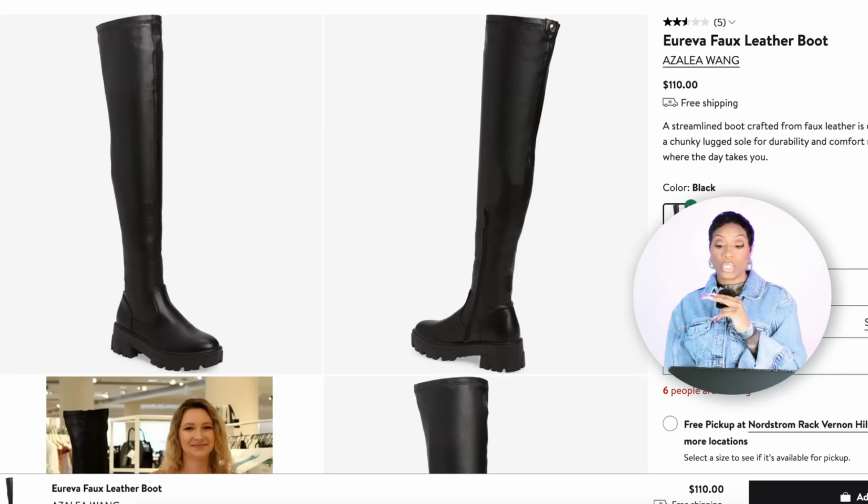Now for the star of the show, the boots I found at Nordstrom.